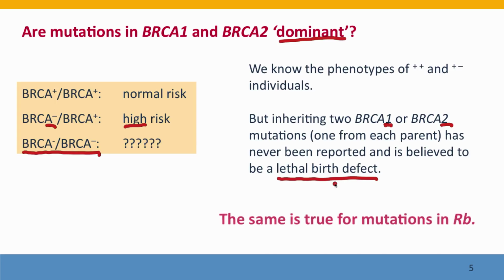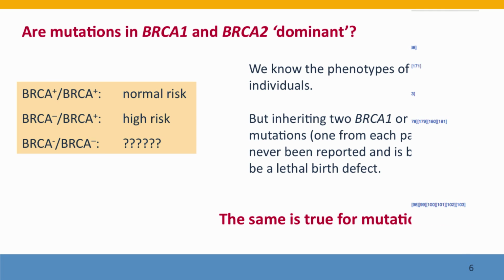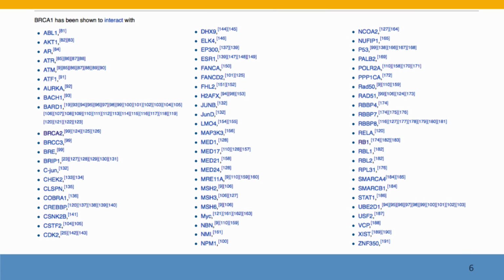And the same is true for mutations in RB. No individuals are known who have survived with no functional RB allele. And I showed you similar data for RB. Here's the interaction data for BRCA1. This is all of the genes that the BRCA1 protein interacts with. You can see then that this is an extremely important protein for all the cells in our body, interacting with many different other proteins in many different cell types.